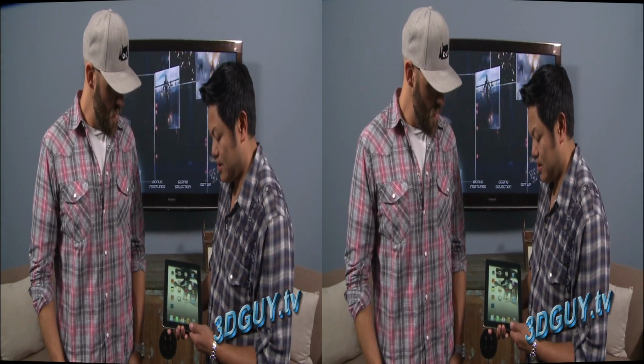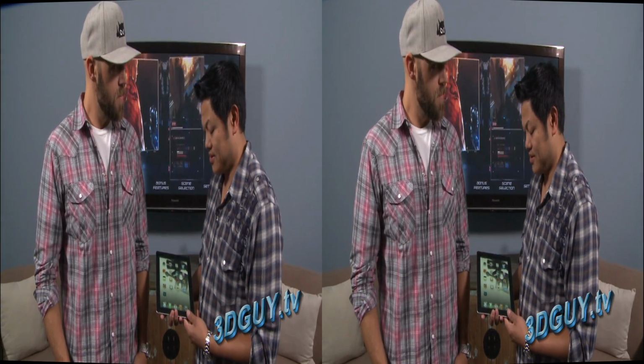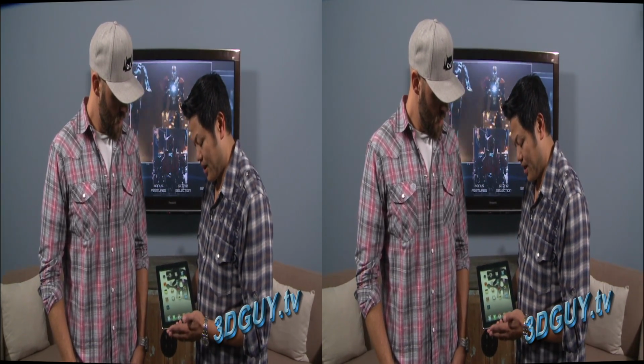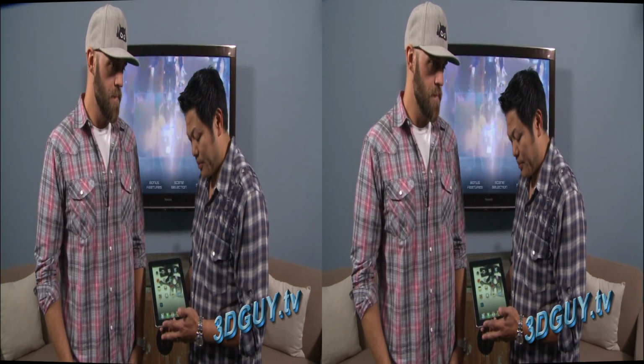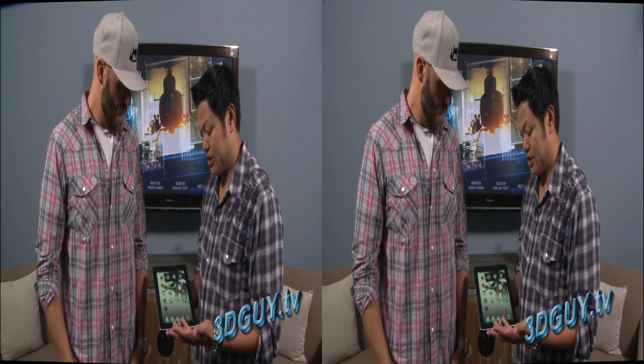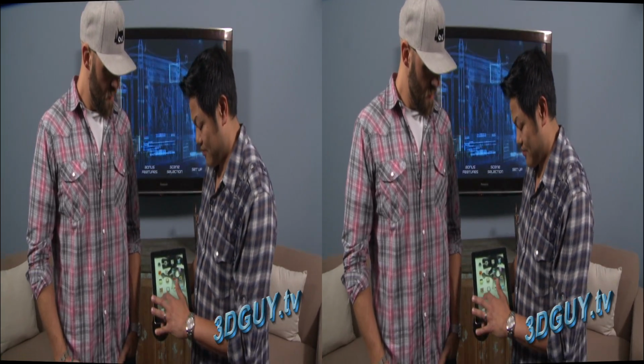So to celebrate the Blu-ray release of Iron Man 3, we created the Jarvis Second Screen app. It's a free app that works on your iPhone and your iPad. Really what we wanted to do is create a utility that you can use in your everyday life. The idea is we wanted Jarvis to sort of take over your iPad and your iPhone. Yep. So why don't we just dive into it?